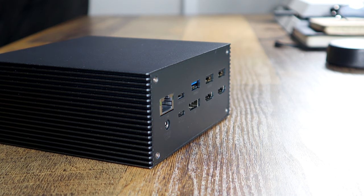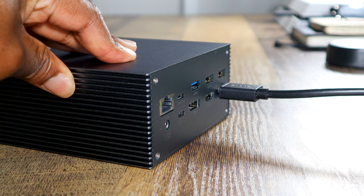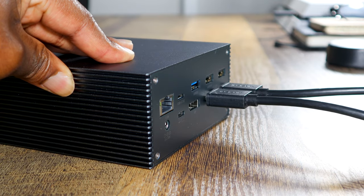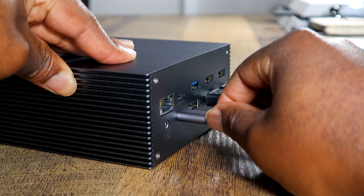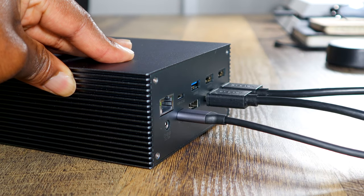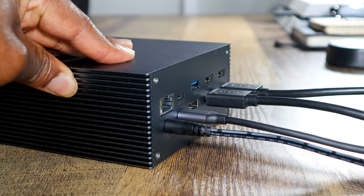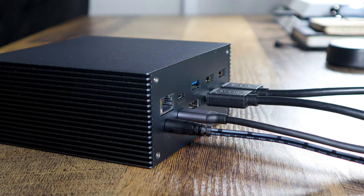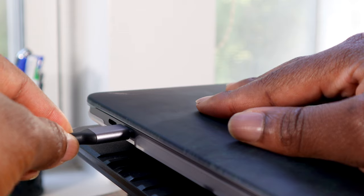All right, now that we got the design and the ports out the way, let's see how these guys perform. So, performance. You know the drill by now. Totu is up first. After setting it up initially, everything seemed to work just fine. USB ports were fine, headphone jack fine, card readers fine, and host connector fine. You get the picture. Everything was working as expected until we got to the displays. That's where everything started to go left.